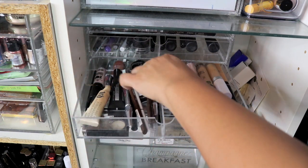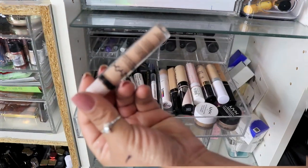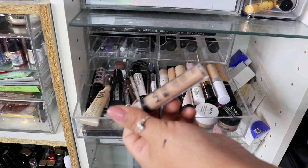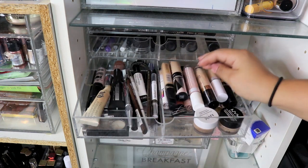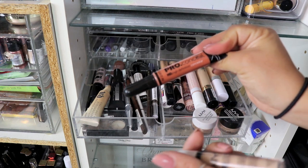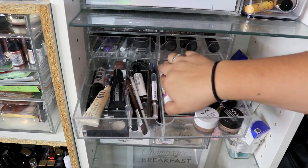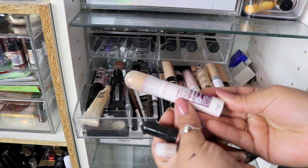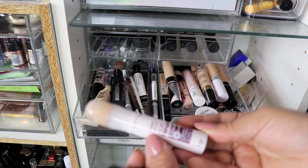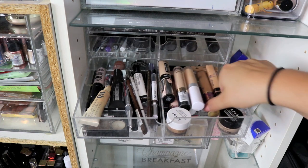But for these, I'm gonna check this one. This one is just trash. This one I just don't recommend. It just cakes under your eyes. It's horrible. I'm gonna get rid of this one. I never even used it. I thought I was a red concealer kind of girl. Turns out I'm not. This one I enjoyed for a very long time, but I think it's time to let it go. We've given it lots of love, but now, you know, we moved on.